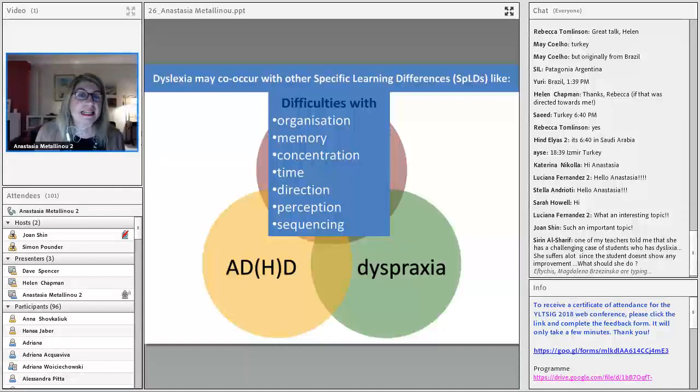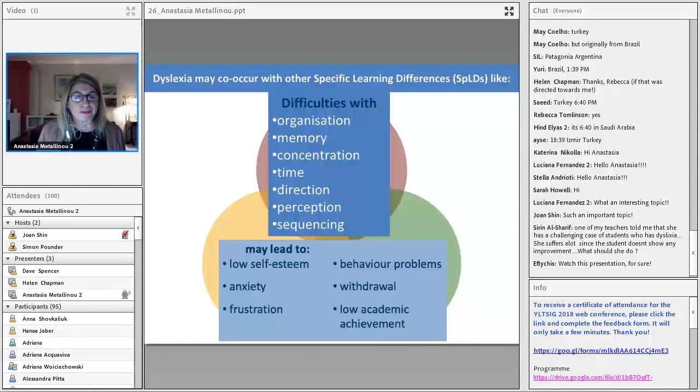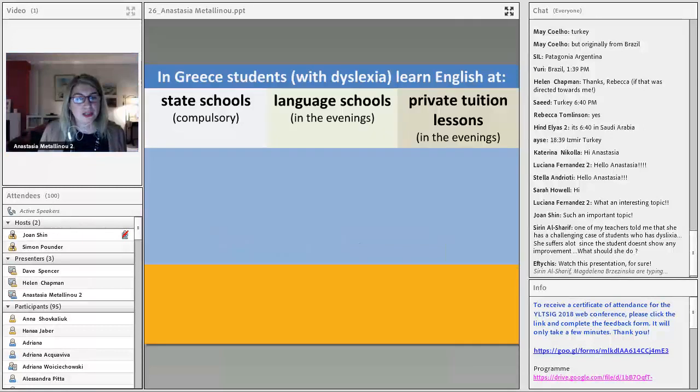For example, I'm dyslexic, and a couple of weeks ago, I joined a yoga class, and the instructor gave a few instructions in a sequence, like 4, 5 in a row. I got completely lost. After the second one, I completely lost him. So it's good to give one instruction at a time and make sure they understand it. And all these difficulties may lead to low self-esteem, anxiety, frustration, behavior problems. They may want to give up learning English, and they tend to have low academic achievement.